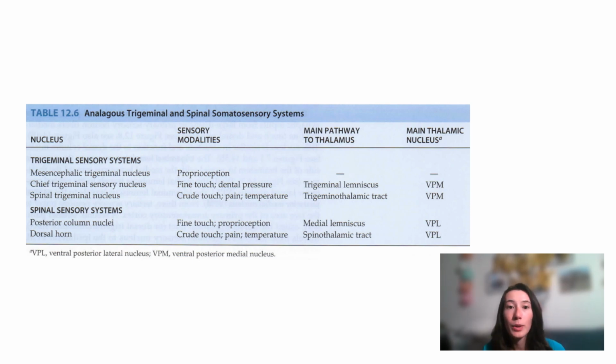It comes from V1, V2, V3, so the entirety of what the face feels. The chief nucleus is going to get all of the information regarding fine touch. V1, V2, V3, they all converge. Additionally, this specific one gets information about dental pressure as well. Then lastly, the spinal nucleus is going to get information from V1, V2, V3 about crude touch, pain, and temperature. All the information is going to gather and get sent to the brain with their respective tracts.